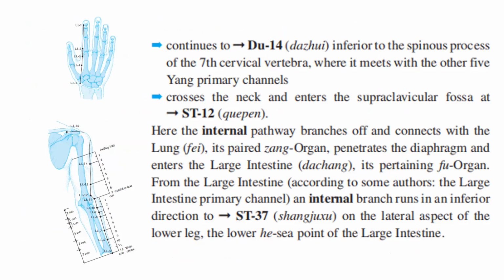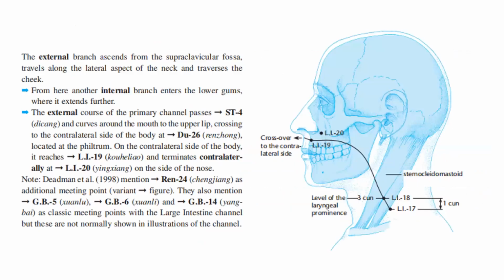Its paired organ, it penetrates the diaphragm and enters the large intestine, its pertaining organ. From the large intestine, according to some authors, an internal branch of the large intestine primary channel runs in an inferior direction to stomach 37 on the lateral aspect of the lower leg, the lower hesi point of the large intestine. The external branch ascends from the supraclavicular fossa, travels along the lateral aspect of the neck, and traverses the cheek.